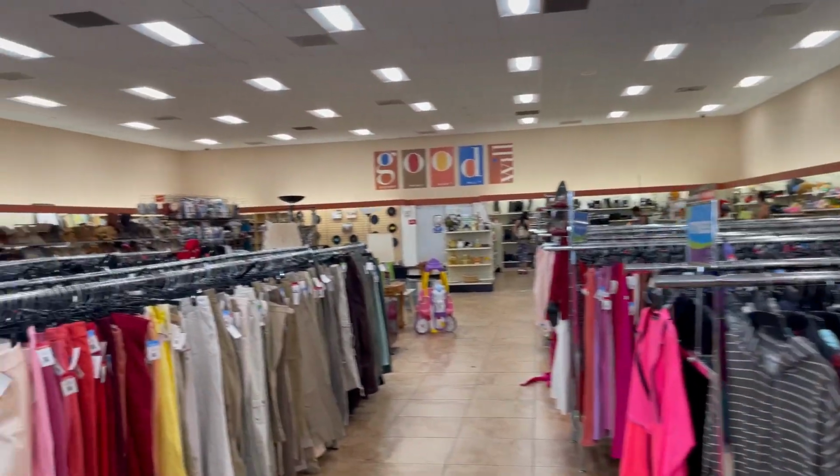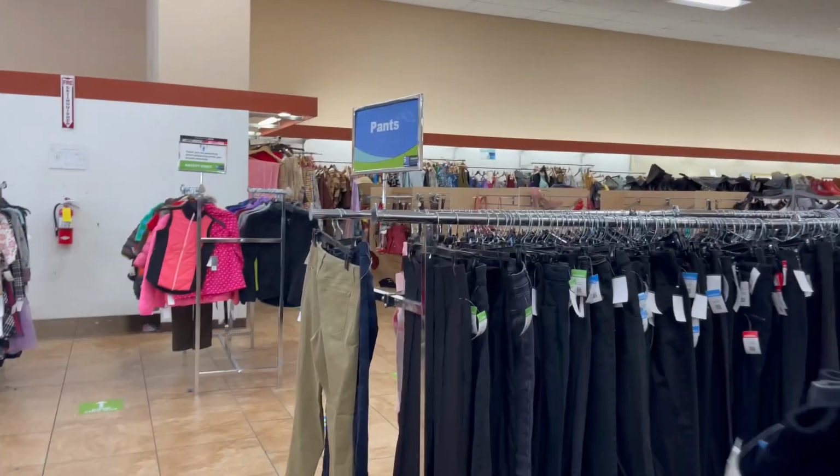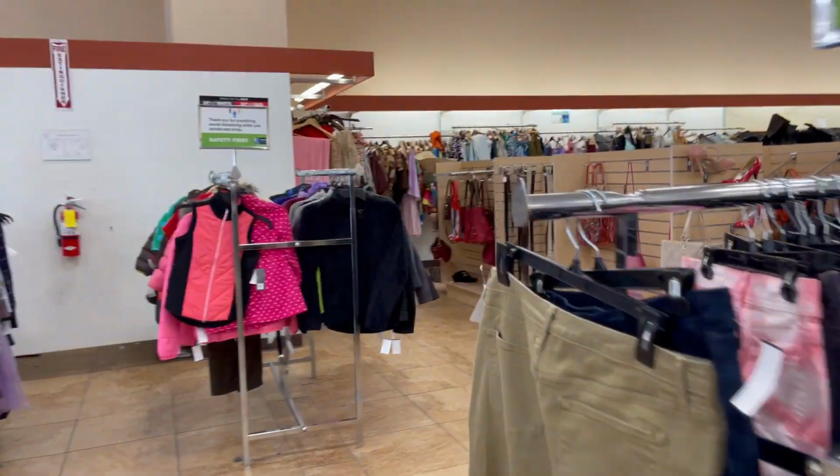I felt like this dress was definitely 60s, 70s with the tag and the zip, and it was really cool. It wasn't my size, but it did have some stains, but I just wanted to pick it up and show you guys because I thought it was really cool. I'm walking around now just kind of trying to figure out which section to go to next.